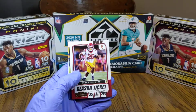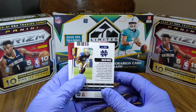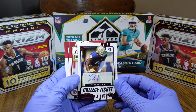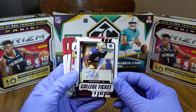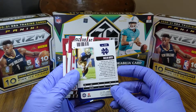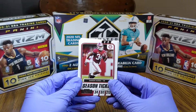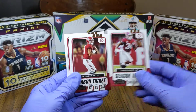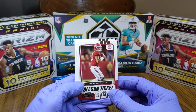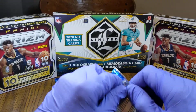Derek Carr, Ronald Jones, Dalian Hayes is our auto. Ouch. Oh, that's rough, but at least it's only a blaster. Damian Harris, shout out Damian, Patriots. Tua and Chase Young, no longer a rookie.